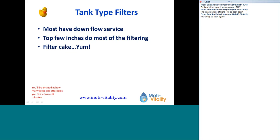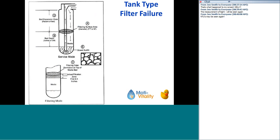It creates that layer up there. The same thing can happen if you're trying to filter out iron, it can create that layer up there too. So tank type failure is caused by inadequate backwash.